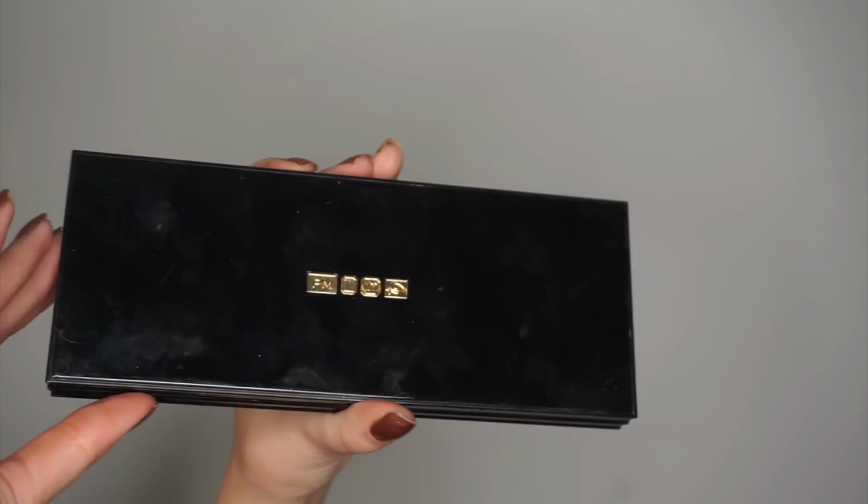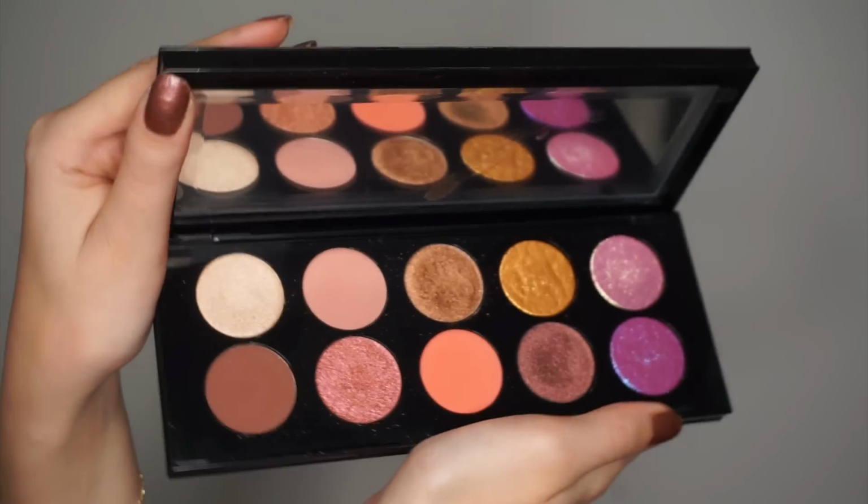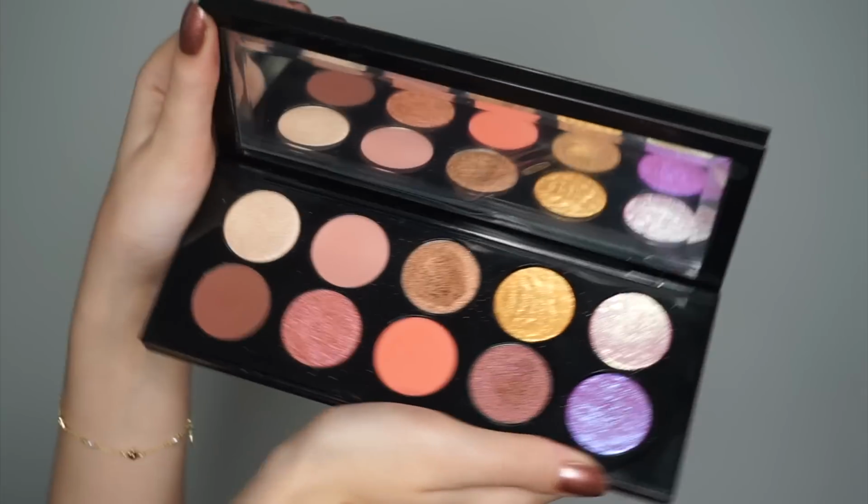Next brand up is Pat McGrath. I do have 3 palettes from her now. It's actually very recent that I have 3. I only had one to start with, which was the Utopian Dream, which is this palette right here. So this is my first Pat McGrath palette.